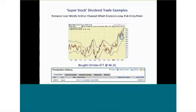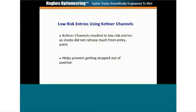With these examples, you can see that the Keltner Channels allowed us to get low-risk entries as the stocks or ETFs did not retrace much from our entry point. So we like to use these Keltner Channels when we're picking out dividend stocks to buy. And of course, if you get a low-risk entry, that helps prevent getting stopped out of your position.